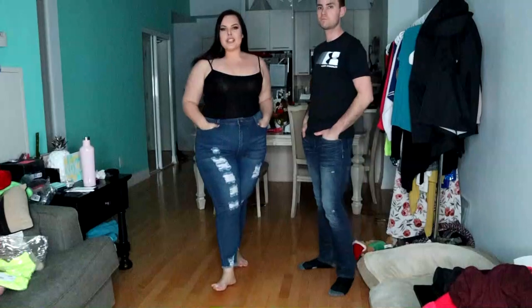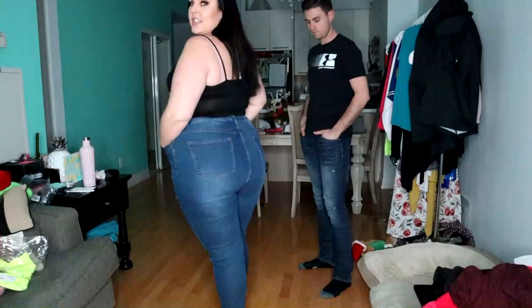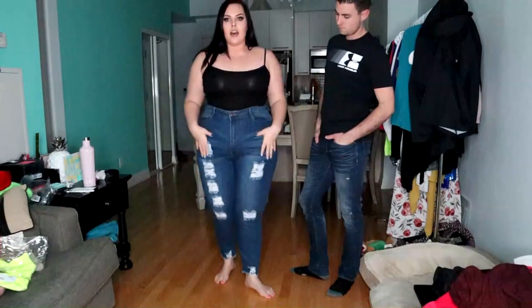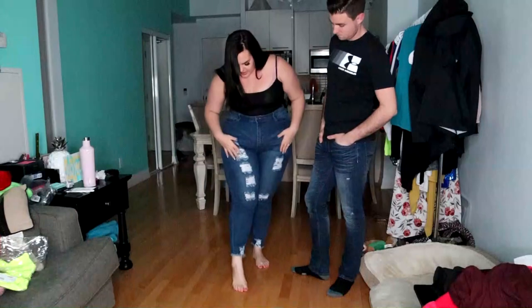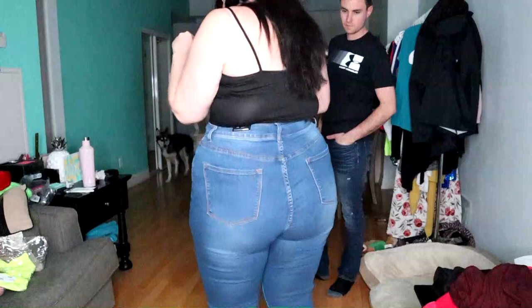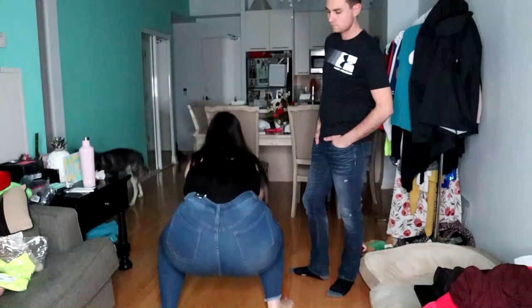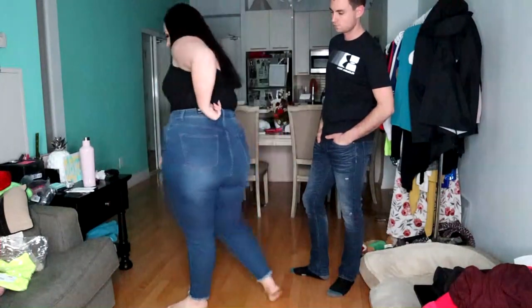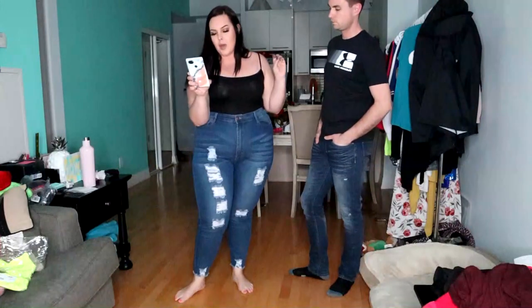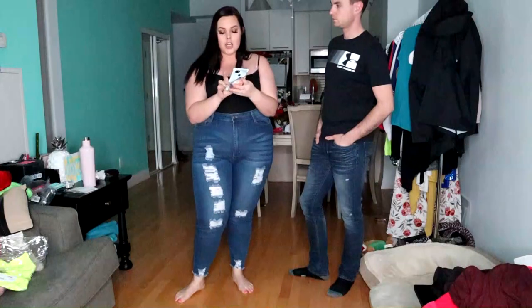All right, so first up, we have these jeans, which are a good size too big on me. But I love this distressing. And here's the pocket. Let's just do the squat test real quick. They are nice and high up. So these again are the Body Moves ankle jeans in dark.